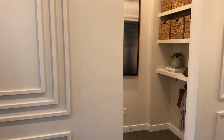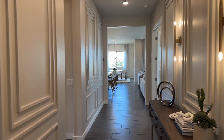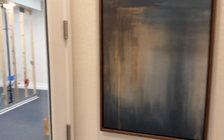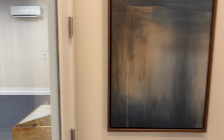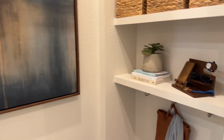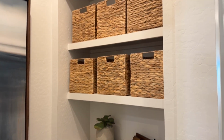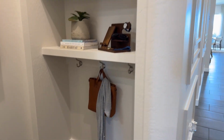And then we come back out into the hallway. So now we're going to make a really quick left turn, and this takes us to the garage. One thing I really like about these Mattamy homes is they all come standard with this key drop area with the shelves and there's hooks to hang the purse or whatever.